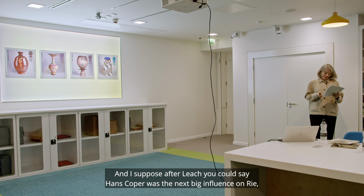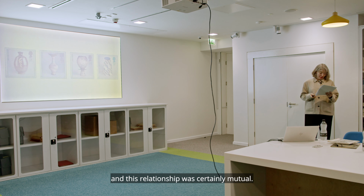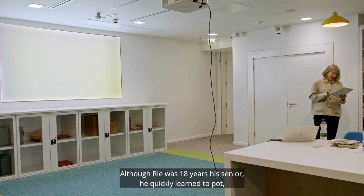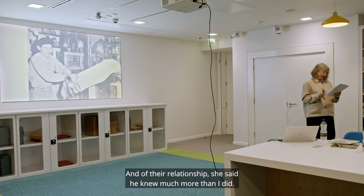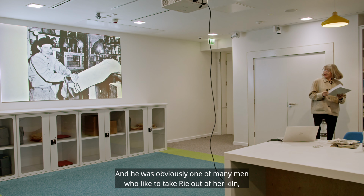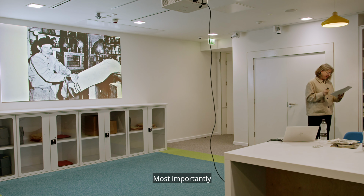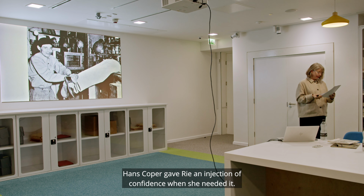And I suppose after Leach, you could say Hans Coper was the next big influence on Rie, and this relationship was certainly mutual. Although Rie was 18 years his senior, he quickly learned to pot, reportedly learning to throw in a week. And of their relationship, she said, "He knew much more than I did." And he was obviously one of many men who liked to take Lucie out of her kiln when she was unloading it. Most importantly, Hans Coper gave Rie an injection of confidence when she needed it.